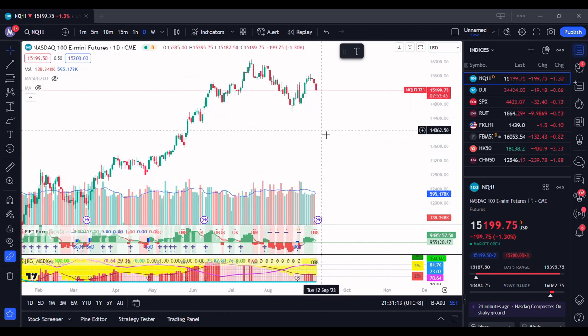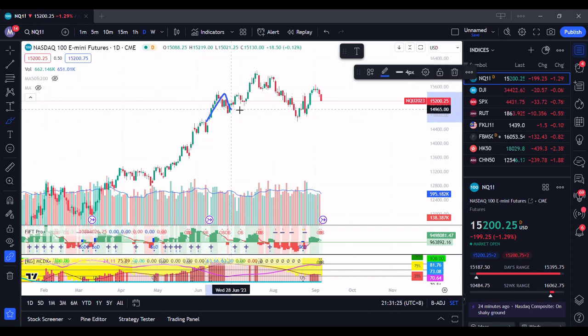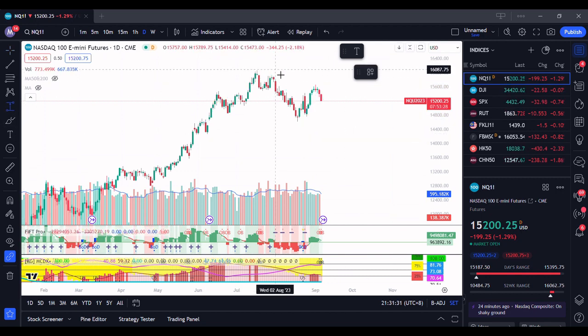Okay, when I updated the chart the last time, it was something like a double top kind of thing. It was something like here, I think, I don't remember. But now you can see it's coming down. It looks like it's also forming a head and shoulders like this. So if it does, we will see the market coming down quite a lot.